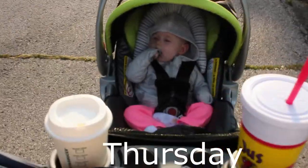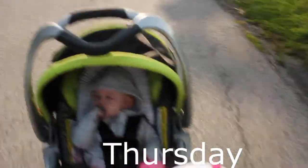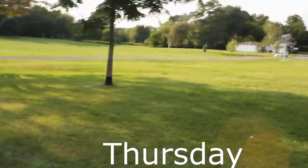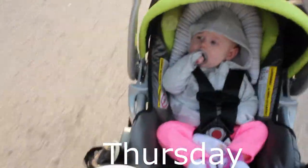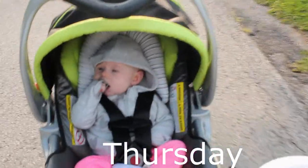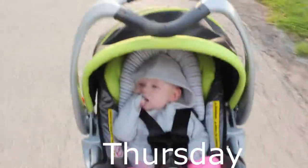Okay, so it's evening now, and we're going out for a walk with Kiara. It's starting to become the fall season, and it's getting a little colder outside. So we got her on a little sweater. She loves chewing on her sleeve. This sweater's fitting pretty good. Yeah, she's all that happy.